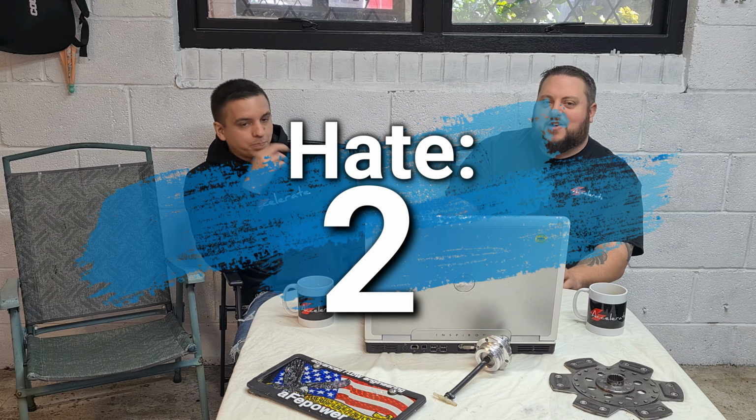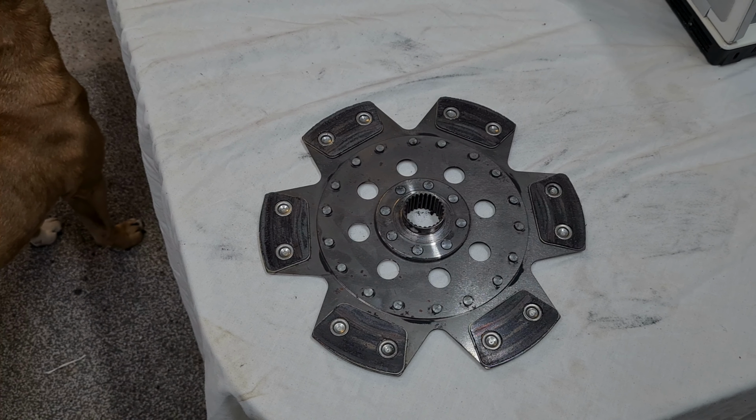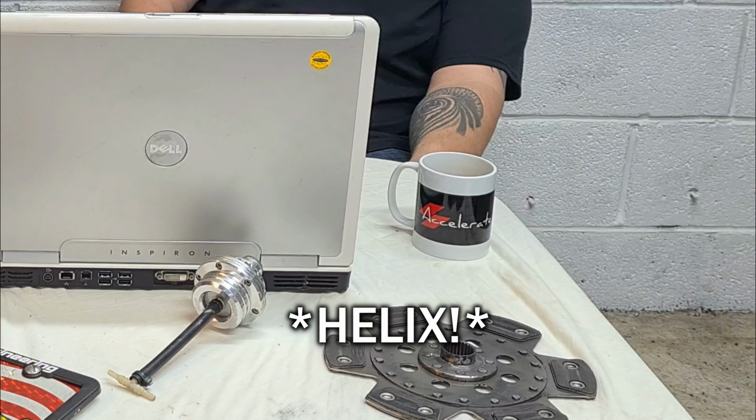So the second thing I hate about the car is the RS tax. Since I've owned it 6 months, I've only driven it 2,000 miles, and I've spent well over $2,000 on it. When I first bought it, the clutch started slipping. It had a Haldex 6-pack that was on there when I bought it. That was slipping, and the guy had only done about 7,000 miles on it. I don't think he changed the flywheel as well.